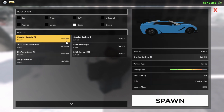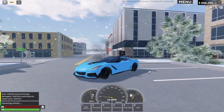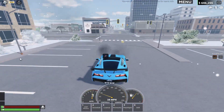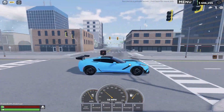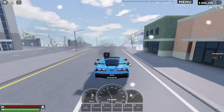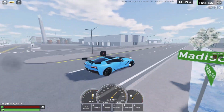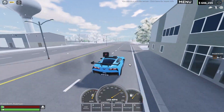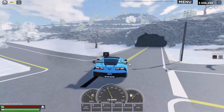It is the Chevron Orbeta TZ, the cheapest one. I believe this car is 350,000. It looks quite nice in my opinion. I really like the spoiler on the back, especially with the black wheels. It all just ties the car in. But yeah, what is the top speed of this thing? It goes 151 miles per hour. That's not bad for a car this price.